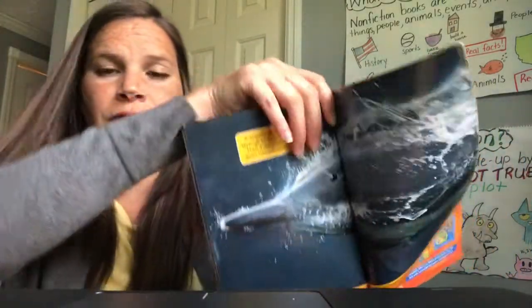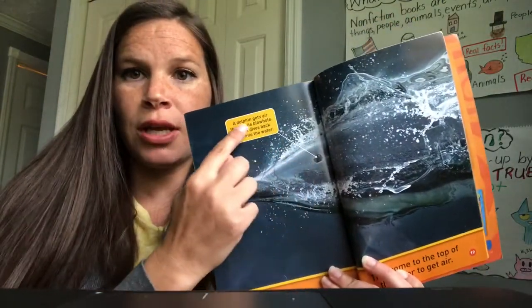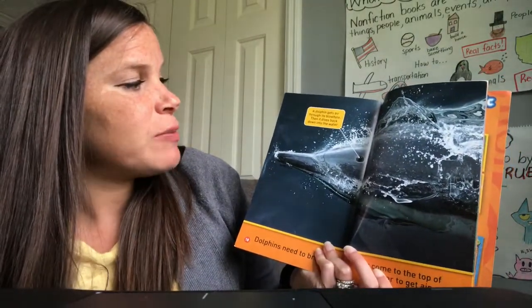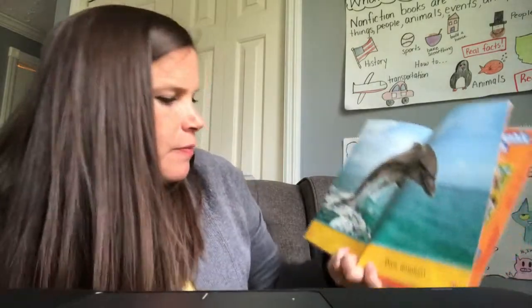Now, this is another cool thing about this book is that it's telling us information about the blowhole, and it says a dolphin gets air through its blowhole. Then it dives back down into the water. So it's telling us something specific about a dolphin.